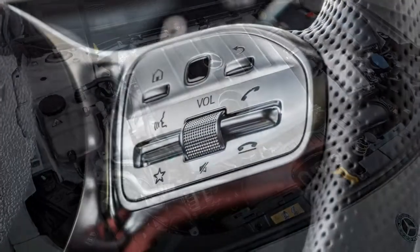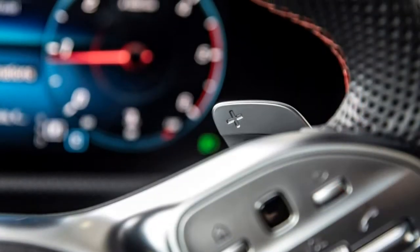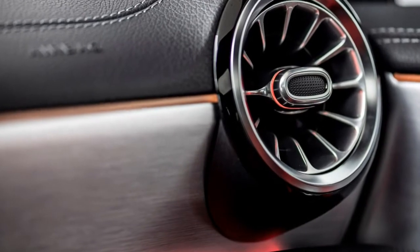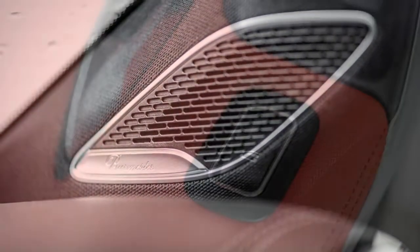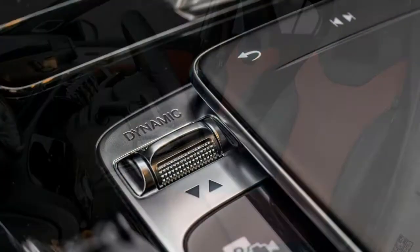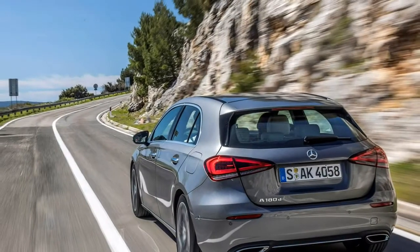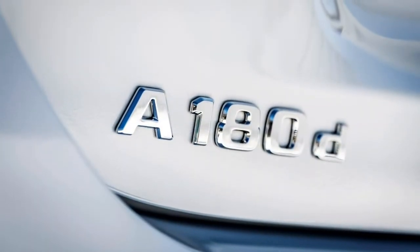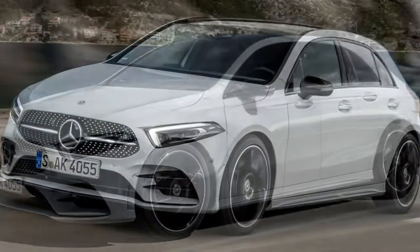Mirror package, electrically folding exterior mirrors and automatically dimming driver's side mirror and rear view mirror. A 10.25-inch media display. Automatic parking with Parktronic including front and back parking sensors. Heated front seats. Premium equipment line on Sport and AMG line trims. Executive equipment line kit. A 10.25-inch instrument cluster. 64-color ambient lighting and illuminated door sills. Keyless entry. Upgraded audio system. A rear armrest.